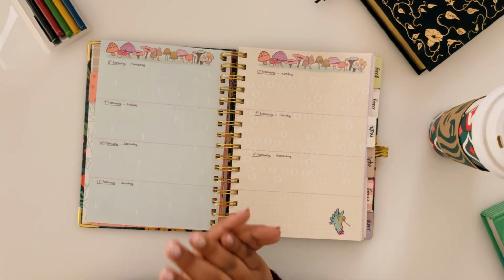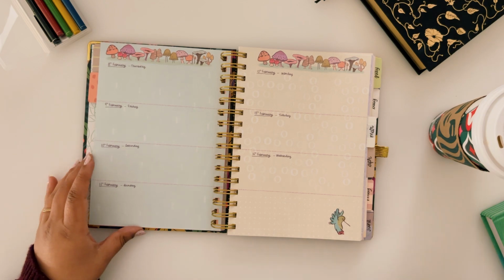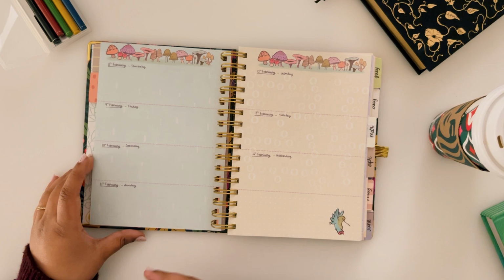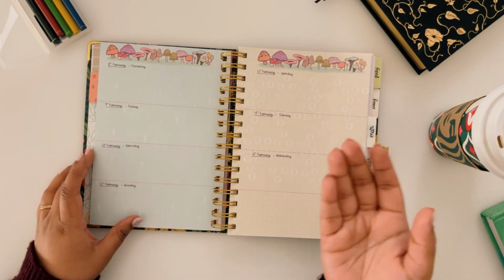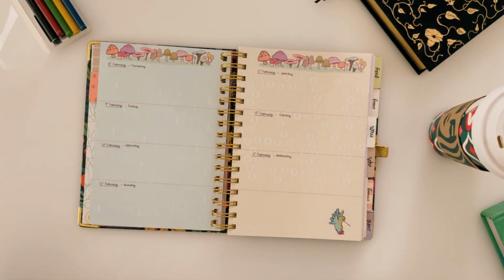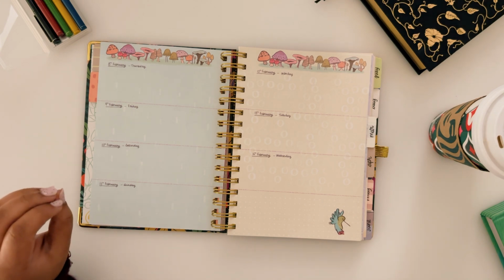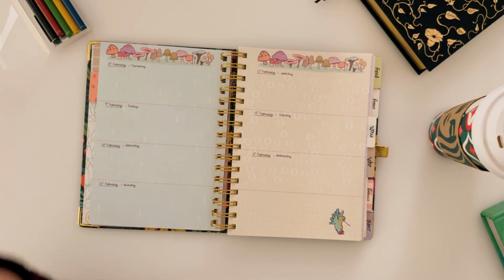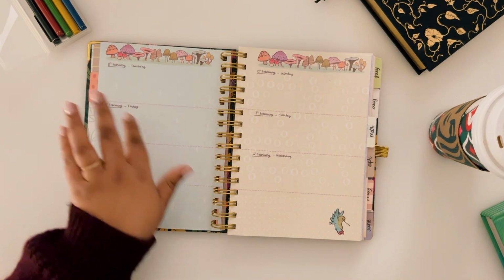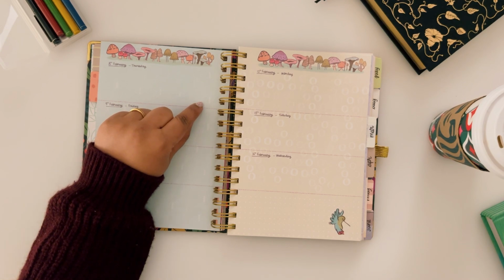Number 3 is celebrate small wins. Life is all about celebrating small wins, so why not bring that into your planner itself? Add snippets of your memories, like when you've gone out with your friend, we click so many different pictures. Once a month, sit down, print all of that, try to add it here. What I really liked doing in the past is, if any nice thing happened, when I come at the end of the day to check off my list, I would write that nice thing that happened.